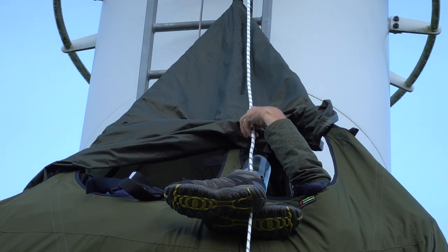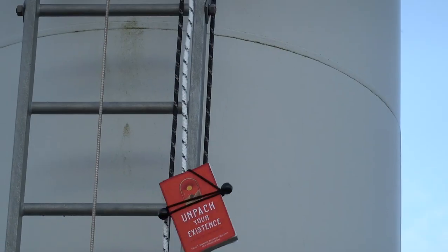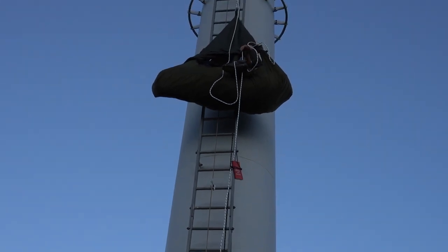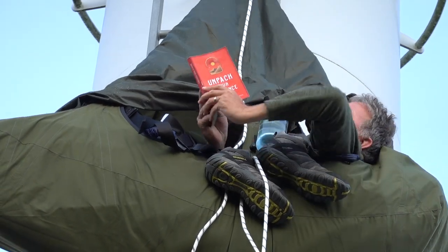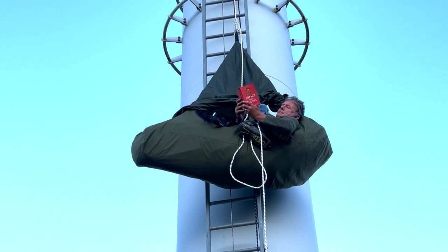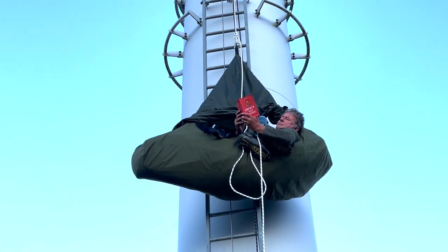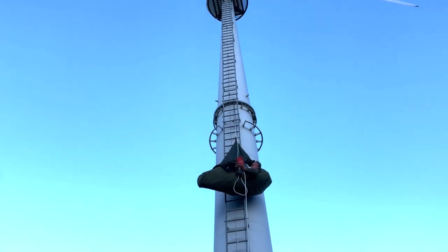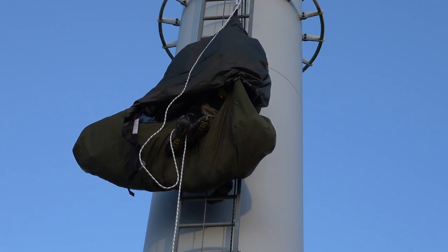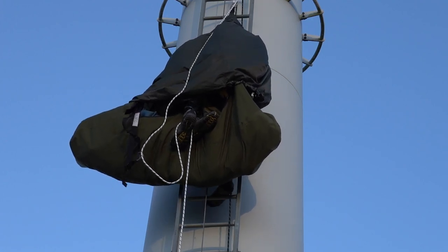Morning! Morning! This is not the most elegant disembarkation of a hammock, but I'm sure I'll get better with practice.